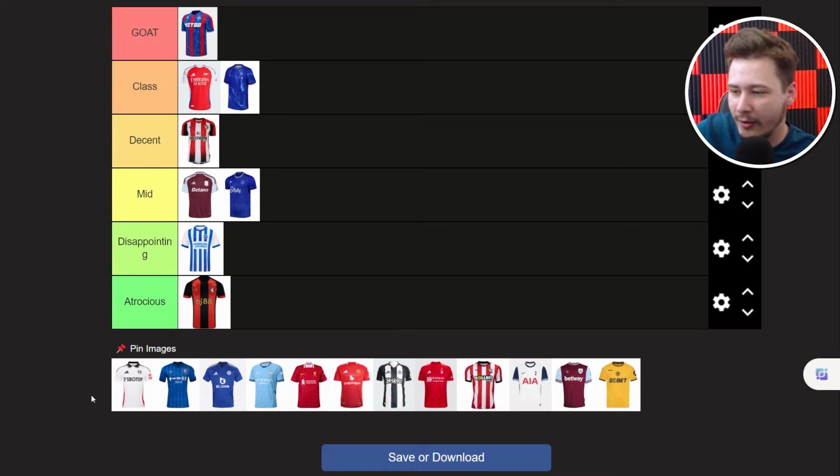Yeah, I think it's about right. Next one we got here is Fulham. Now, I like this Fulham kit, I'll be honest. It's got the whites, the black, and a little bit of redness to it as well. And I do like that redness.